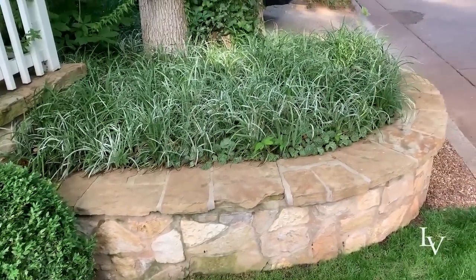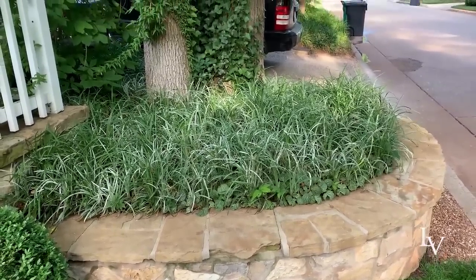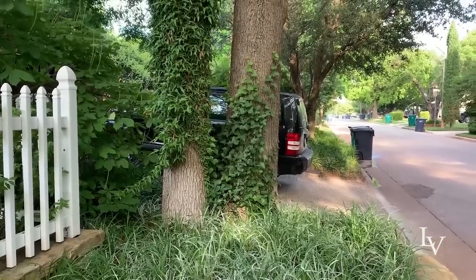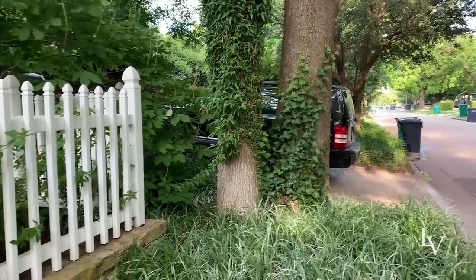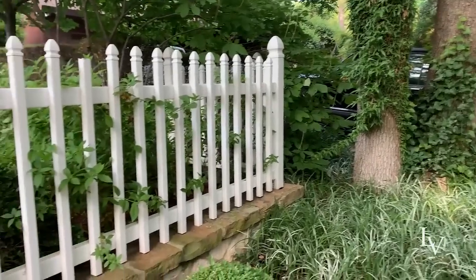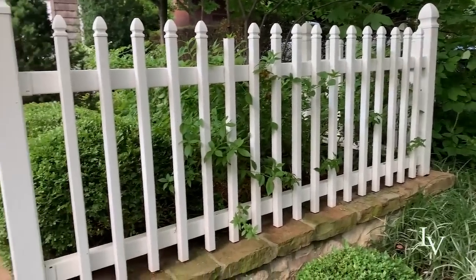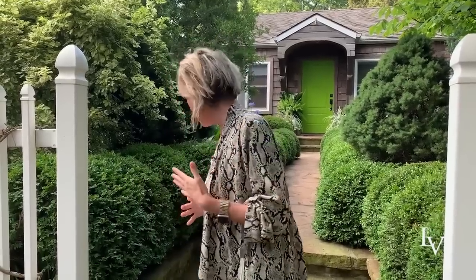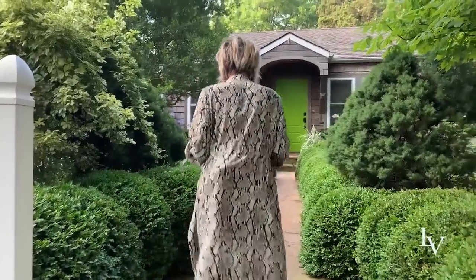Couldn't be simpler, couldn't be more effective, and it also lends a softness and a nice gentle counterpoint to the more structured boxwood. And you can see there's some wonderful ivy climbing up the tree. Now, one thing about this landscape is it is perfectly maintained. It's a small landscape, so that gives the homeowner, I guess, the ability to keep it really coiffed and stay on top of things so that it looks good all the time and things don't get out of bounds. So come on up.